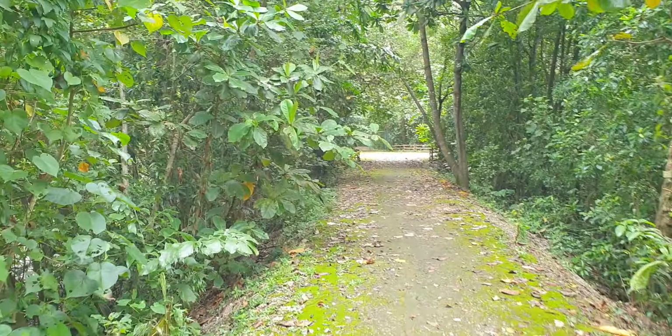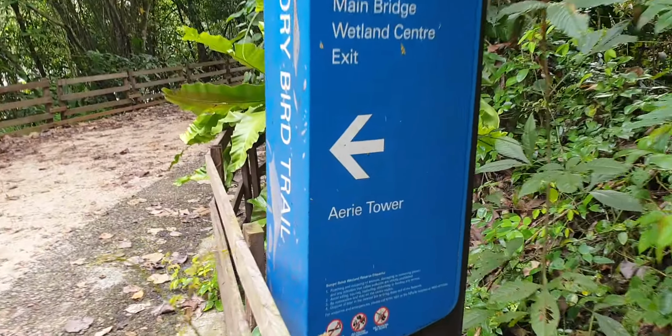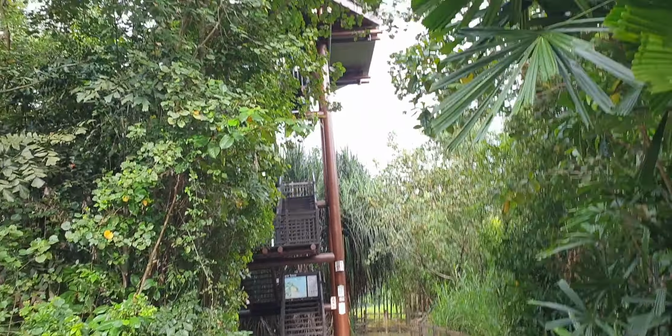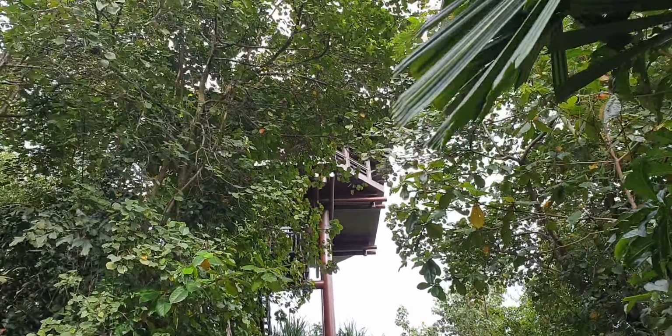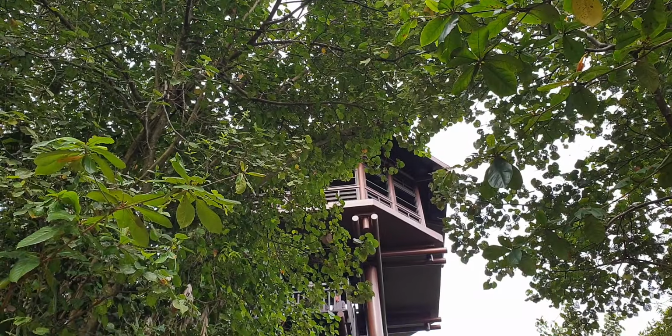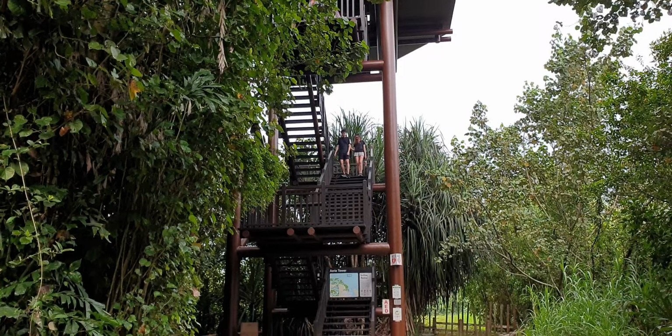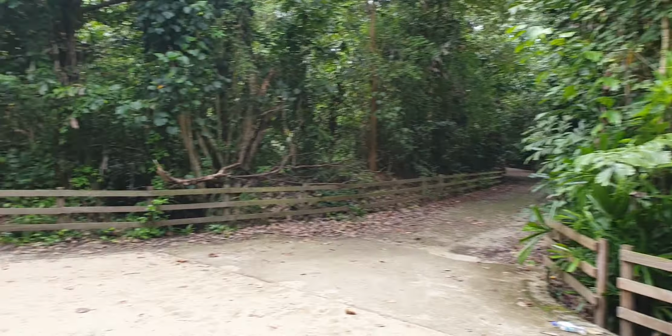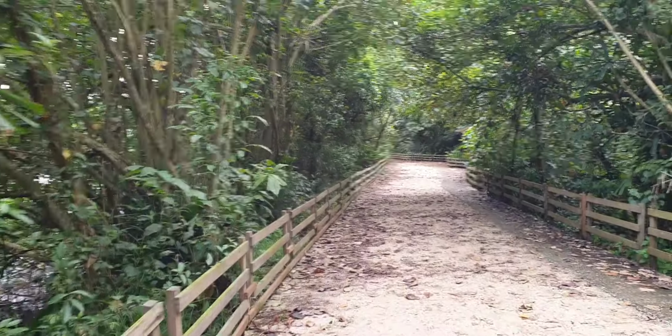Sungei Buloh also has a lookout tower called the Airy Tower, spelt like that, Airy Tower. A bunch of steps that leads to a platform way up there. It's a good lookout point just to see the area, and I've been up there several times. Continuing on the main trail.